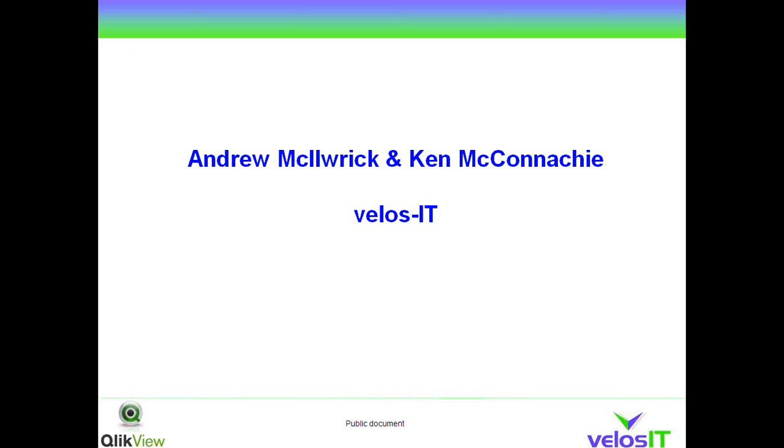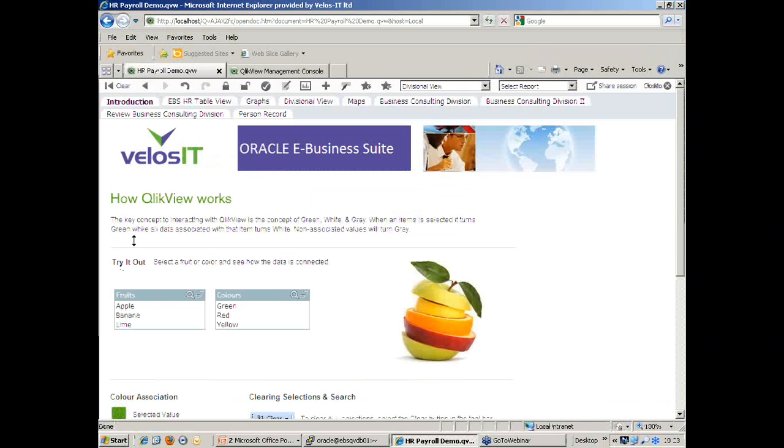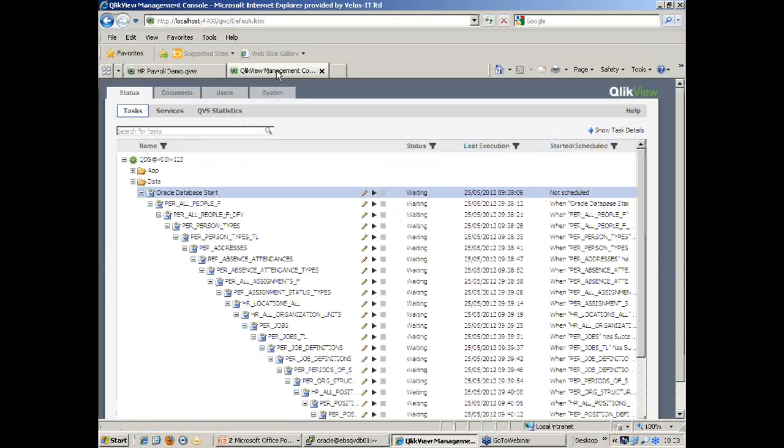I'm now going to hand over to Andrew McElrick and Ken McConaughey, who are going to take us through the actual demo of the tool. Thanks, Alan. What I'm going to start off with this morning is showing you our ClickView server software that I have running on my laptop here in Glasgow. It's a fairly low-spec laptop, and hopefully you'll be able to see how quickly, just by running tasks within the management console of the ClickView server software, we can load Oracle E-Business Suite data directly into an application.